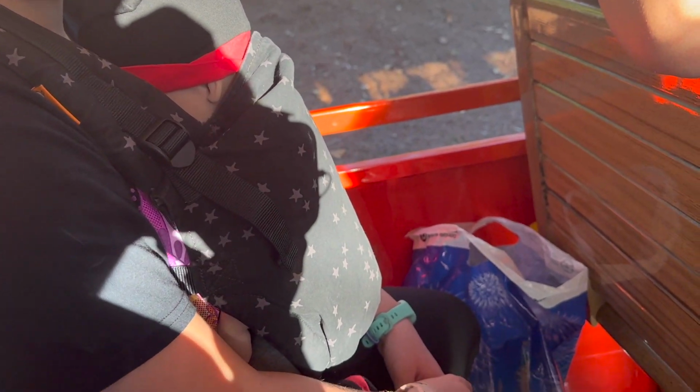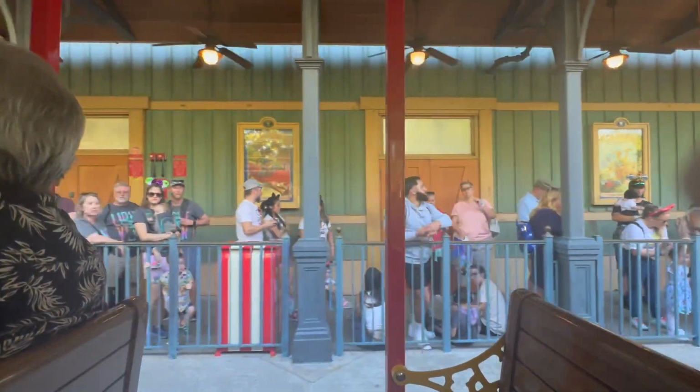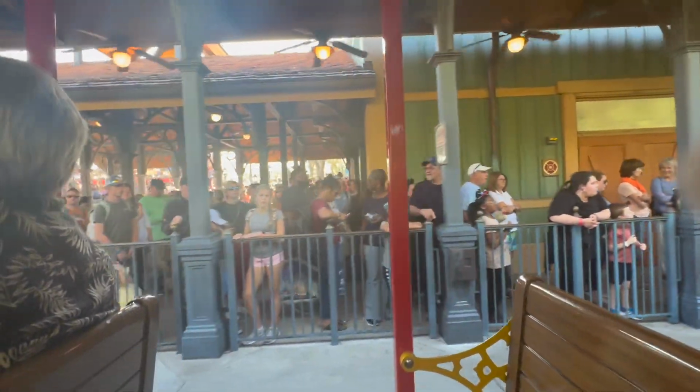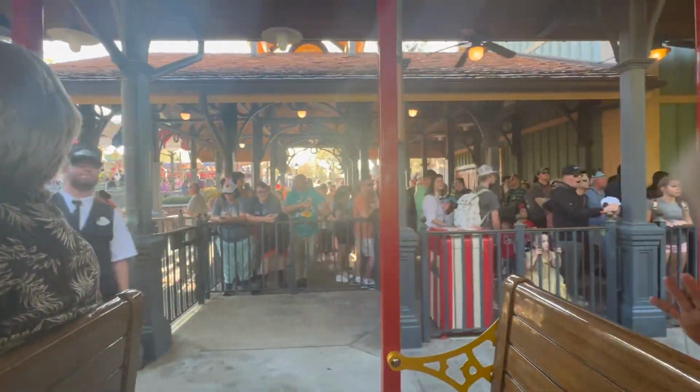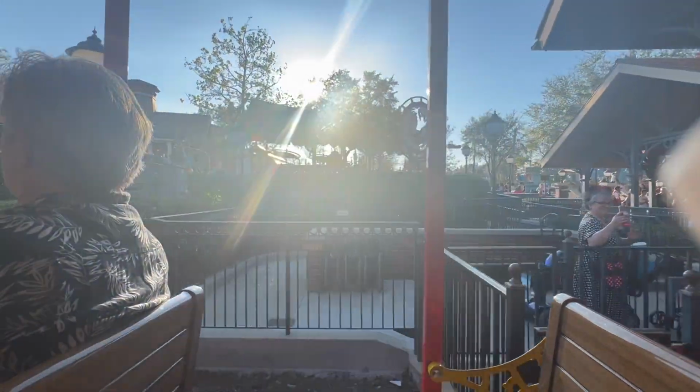You can bring your stroller on here. You have to fold it up, so that can be a little bit of a pain. But if you wanted to go from like Fantasyland over to Main Street or Frontierland, then you would have your stroller and everything. You have plenty of time to get on and off, so there's no rush. But yes, you can bring your stroller to get where you want to go.